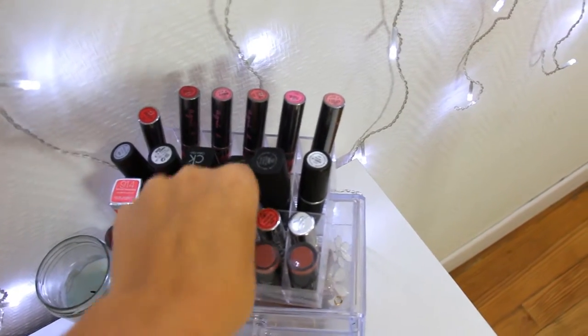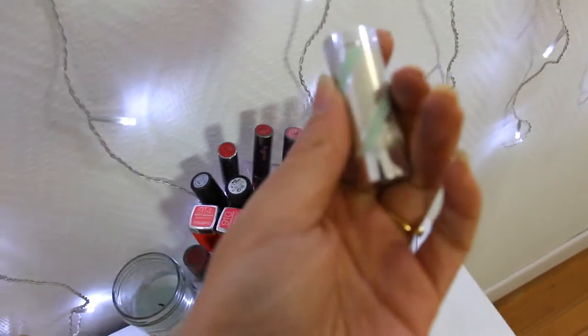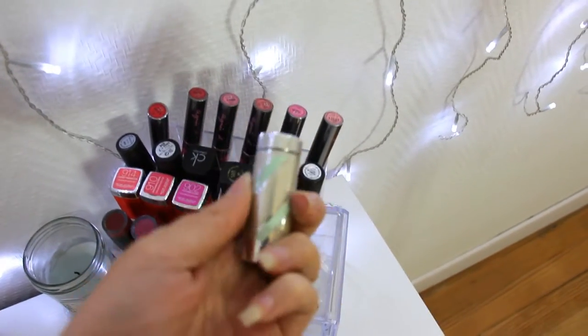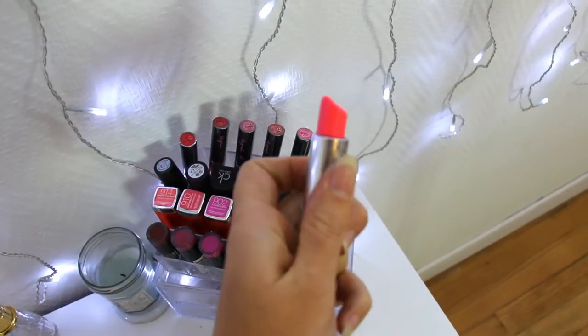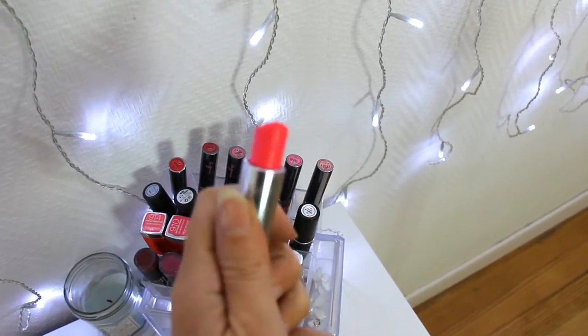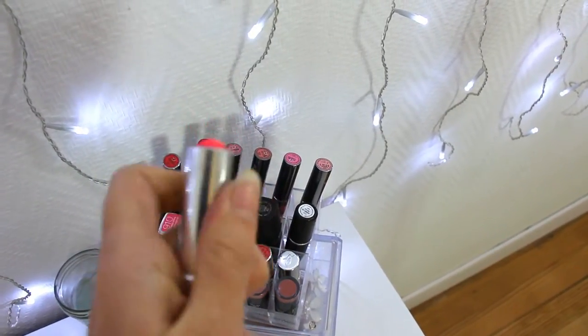Here it's a Lancôme. I really love this one, it is so beautiful. It is so perfect for the summer. It is sheer and with a bright pink. I will try to show you how it looks. Here it is. It's a very bright pink, very sheer. It's so wonderful. I really love it.